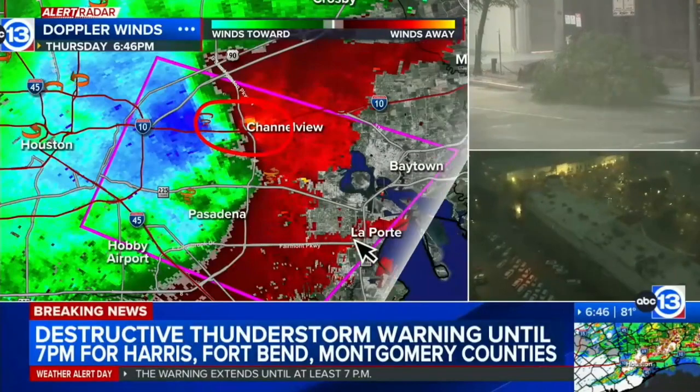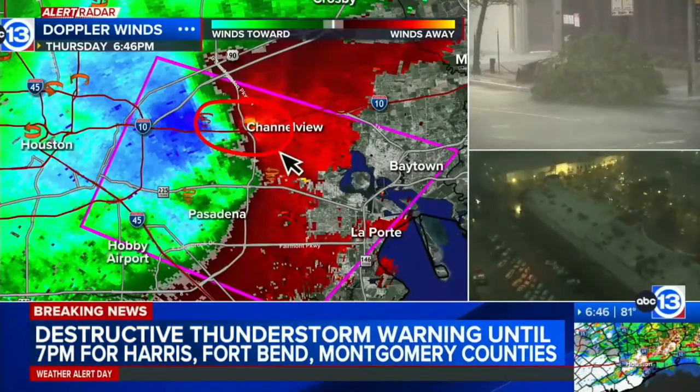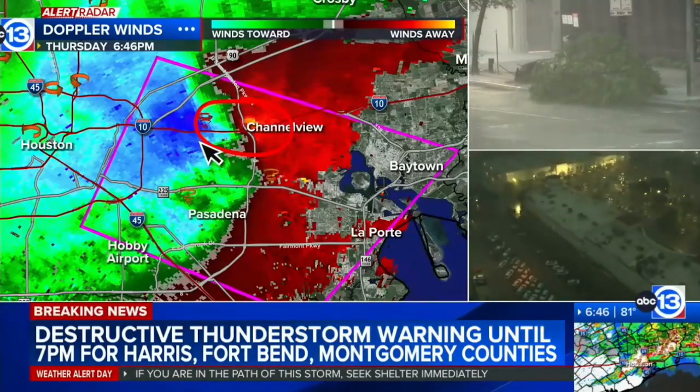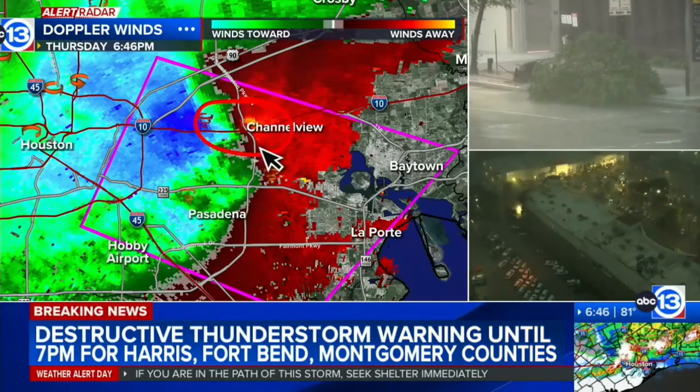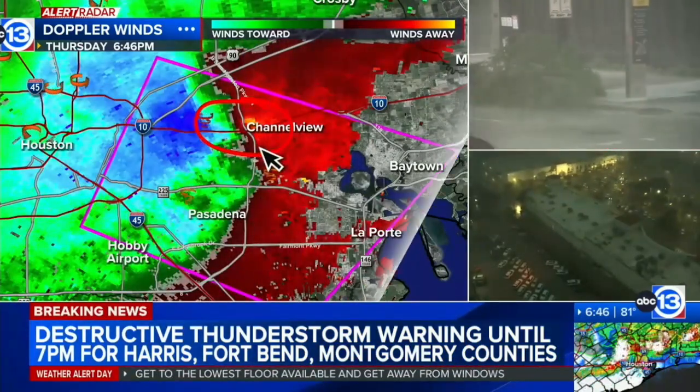As we speak, and eventually it's going to move towards Baytown and LaPorte, and it's moving into Channelview as we speak as well. This circulation here near Channelview appears to be intensifying just a bit, and I'm going to give a closer diagnosis of what's happening with that in just a moment.